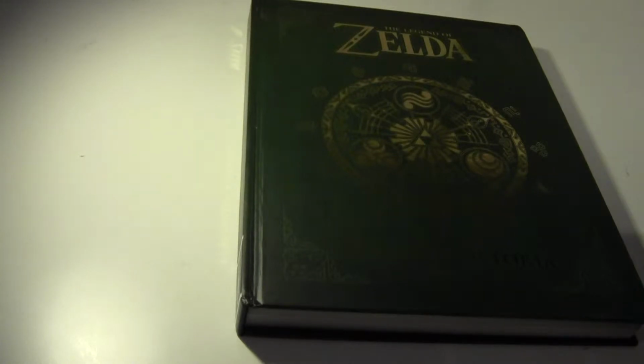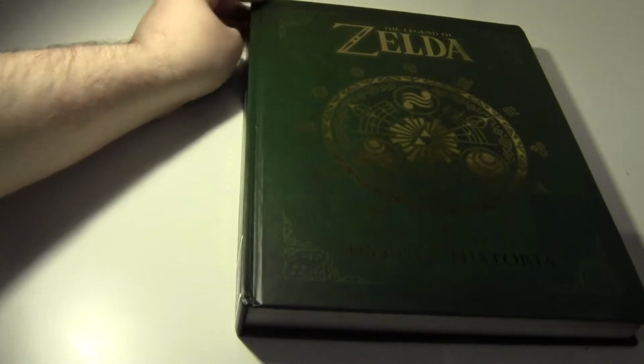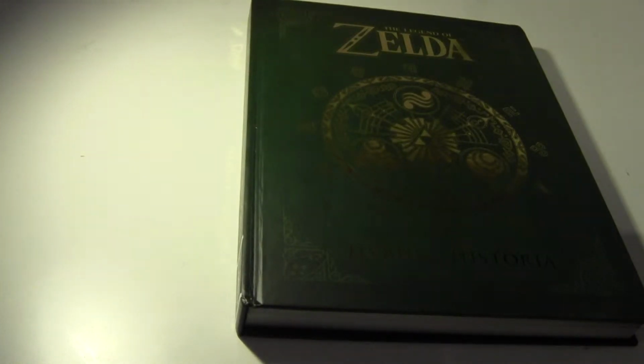So I got in a Legend of Zelda art book and it's from Dark Horse Productions. I got it from bol.com, which is a store in the Netherlands that actually merged with an Albert Heijn store. And yeah, they sell a lot of stuff, a lot of video games, art books, even Final Fantasy art books, which is really nice. And I bought this one, it was very cheap. Normally it would cost like $40. I went for it with $23 free shipping.